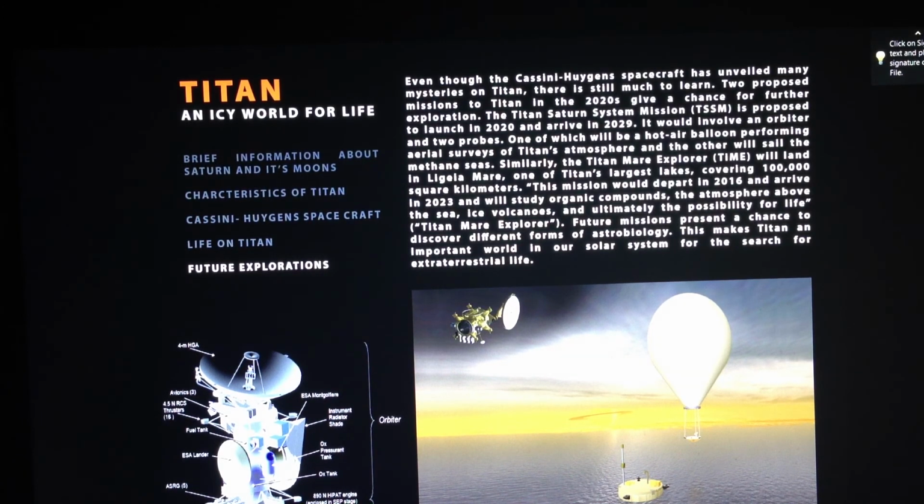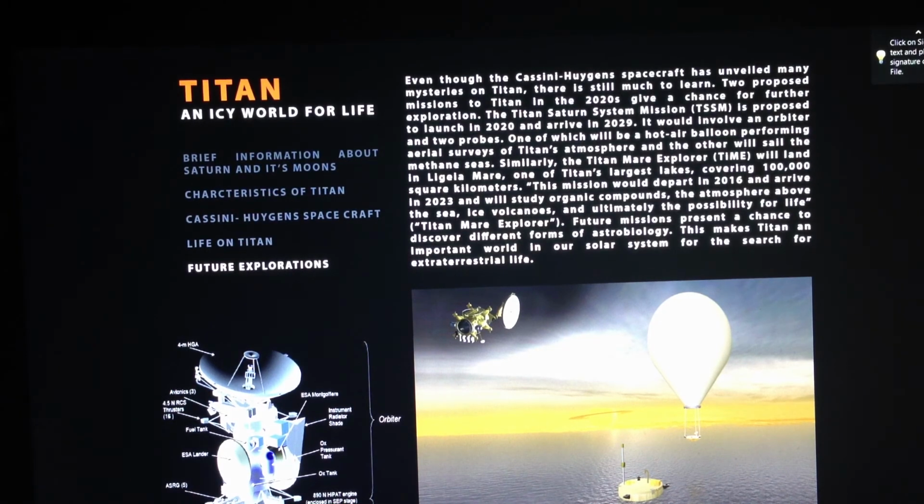Future missions present a chance to discover different forms of astrobiology, and this would make Titan an important world in our solar system for the search for extraterrestrial life. And to the left, we have the Titan Saturn System Mission spacecraft with all of its high-tech gear and data that it would collect as it would explore. And to the right, we have the hot air balloon, which is also part of that mission, and the Titan Mare Explorer, which is sailing the seas.